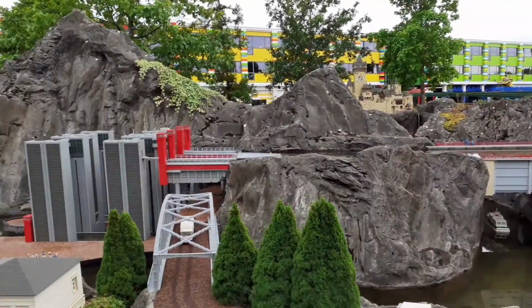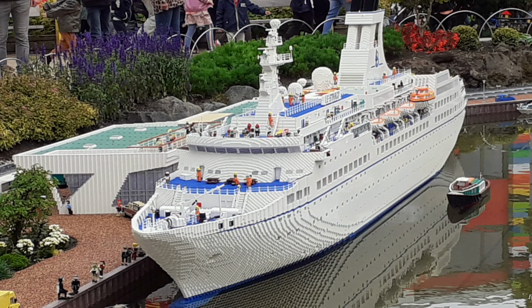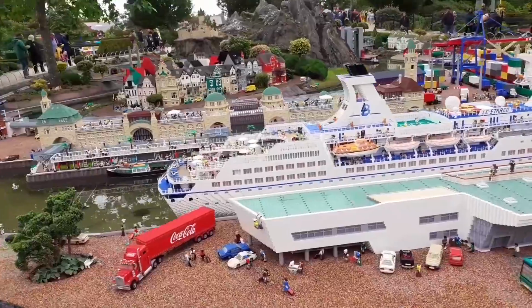Then here you can see another picture of the ships. So yeah, it's massive, it's huge. And then a picture of the other one, which is again really big. Then here let's move on to the other side of this display.